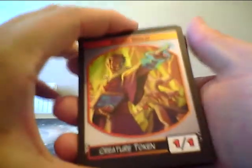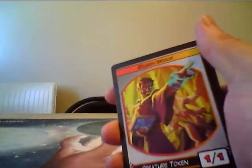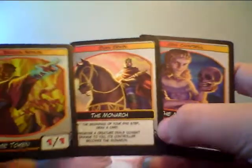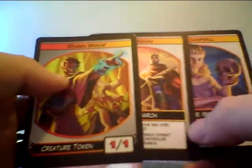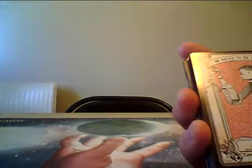Here are some content creator tokens. Hold on, I gotta sneeze. Thank you, my friends. Okay. So I got 2 Monarch tokens with Aaron Campbell, Evan Irwin, and then a 1/1 creature token, very generic. Can be used with squirrels or goblins or whatever. So I picked these up, which is great. These are usually only for patrons, but I picked them up from Ruben Bressler. So those are great.